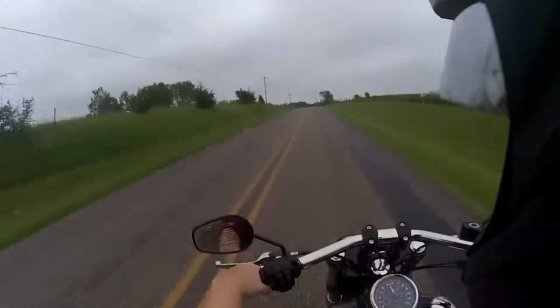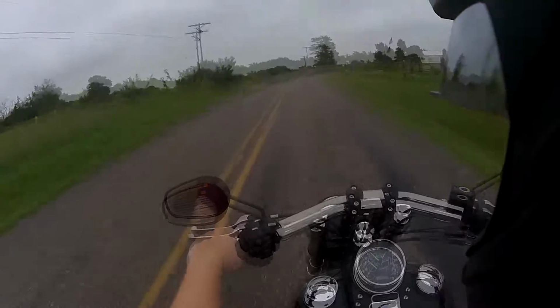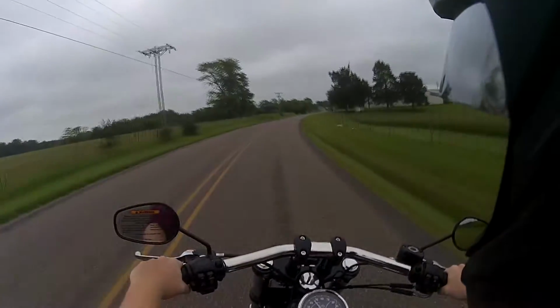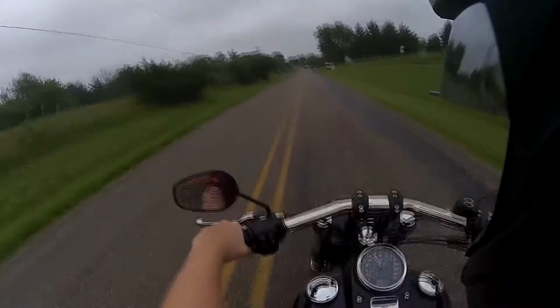Nice little jaunt. Like I said, if you put pipes and an air filter on these, man, it really wakes these bikes up. And I'm just touching 3,000 at cruising, so if I put this into second, it'd really tear up these roads right now if I was hot rodding it.